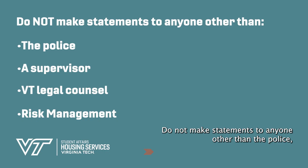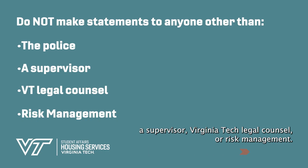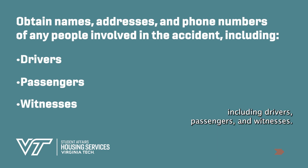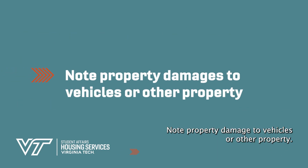Do not make statements to anyone other than the police, a supervisor, Virginia Tech Legal Counsel, or risk management. Obtain names, addresses, and phone numbers of any people involved in the accident, including drivers, passengers, and witnesses. Note property damage to vehicles or other property.